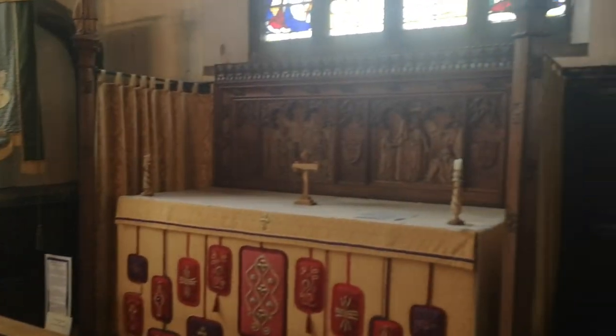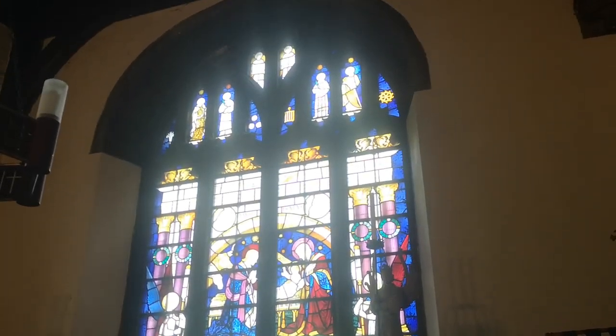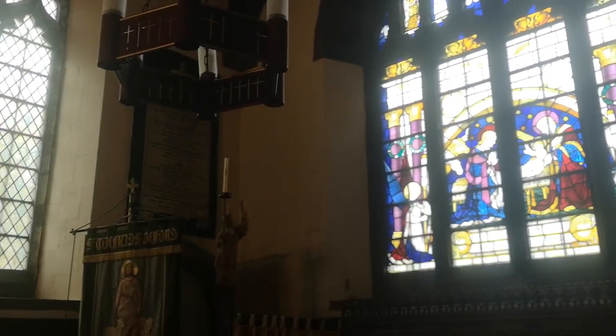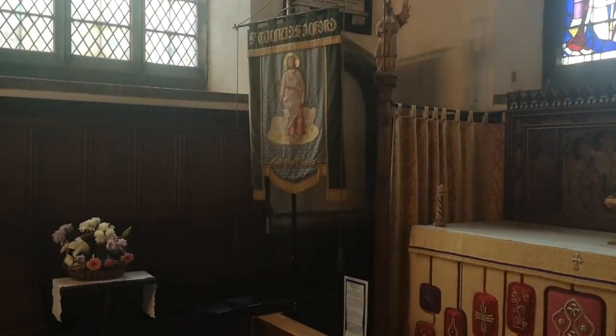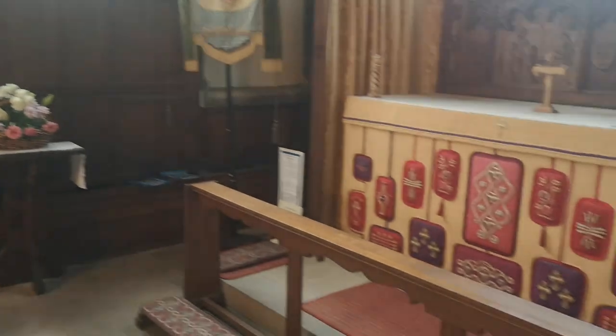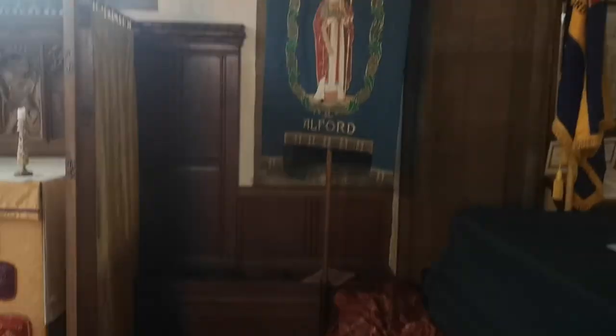Was that candle already lit? No. Oh, make sure you... Hey? Which one? That one in front of you. The big one, yeah. What, it was already lit? Yeah. Oh, right. Got sand in. Oh, it's got one of them like sand bucket things again. Right.